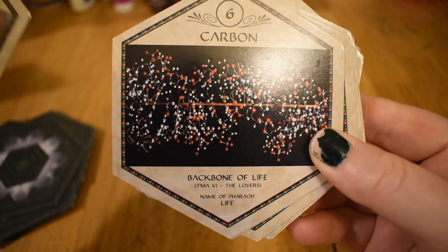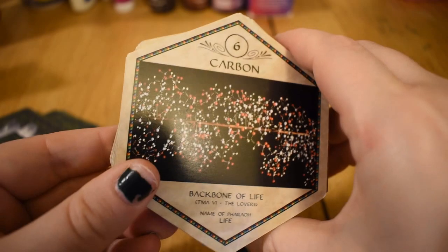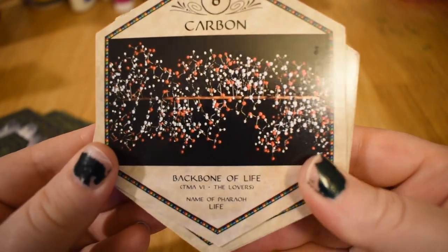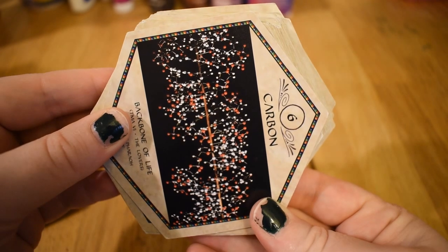Okay, so now we've moved on from health to life. So we have carbon, the backbone of life on Earth, carbon-based life forms. So this is a DNA, a DNA model.